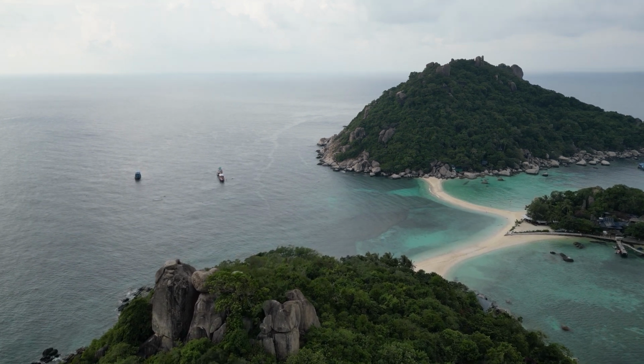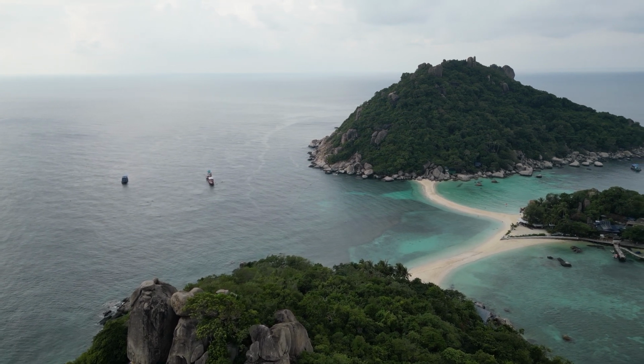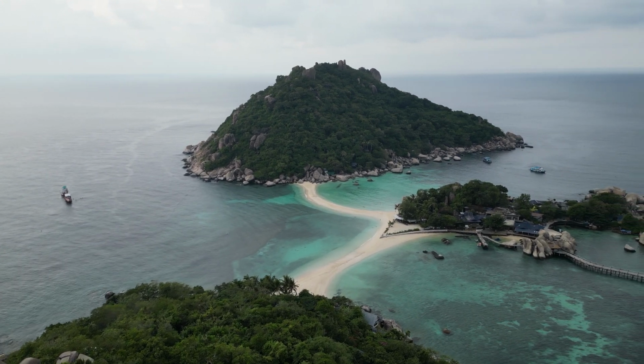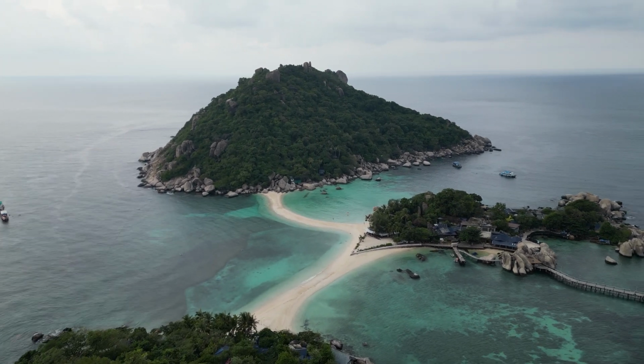You might have seen photos of it before. This is one of the most beautiful islands that I have visited. Due to its close location to popular islands like Koh Tao and Koh Samui, a visit to Koh Nang Yuan is often part of every traveler's agenda.